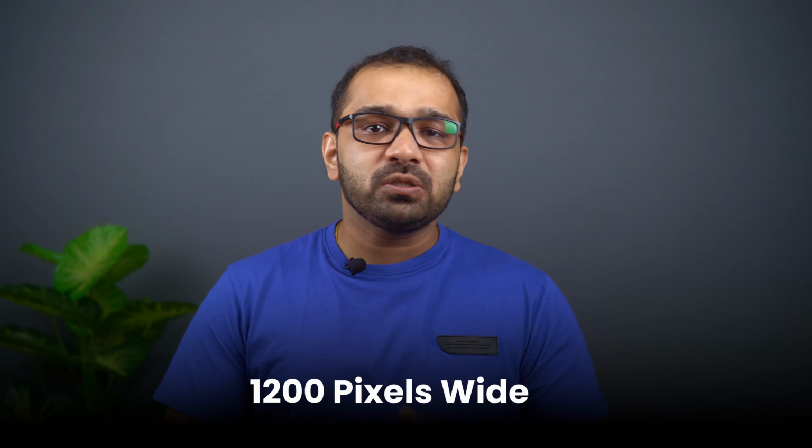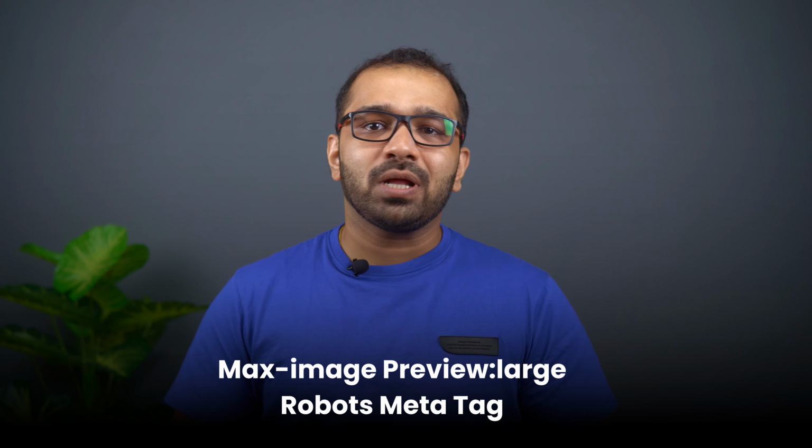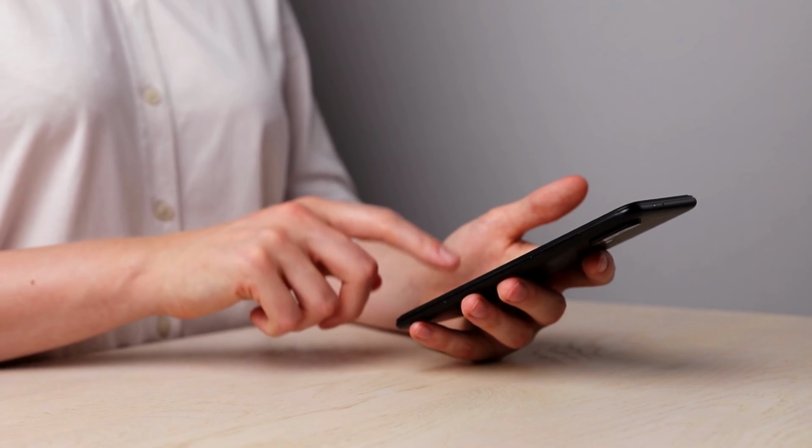Google recommends using high quality images that are at least 1200 pixels wide. You should add the max image preview large robots meta tag so that Google can show the image preview at max resolution. You can also use videos that are relevant to your topic. Media-rich articles grab user attention well and are more likely to help you score a click from the user. Google can determine the presence of a photo or a video in your content and is more likely to push your content over other publishers that aren't creating media-rich content.